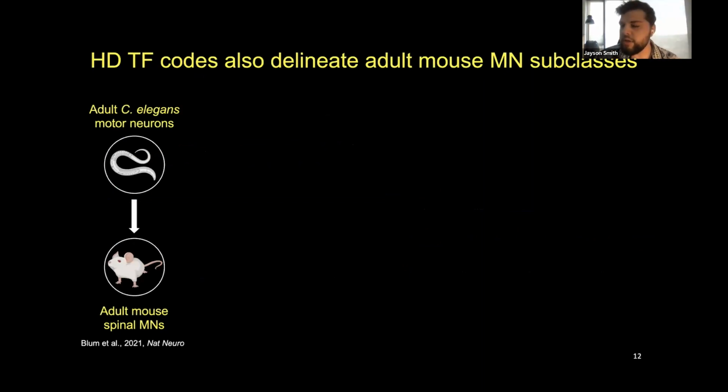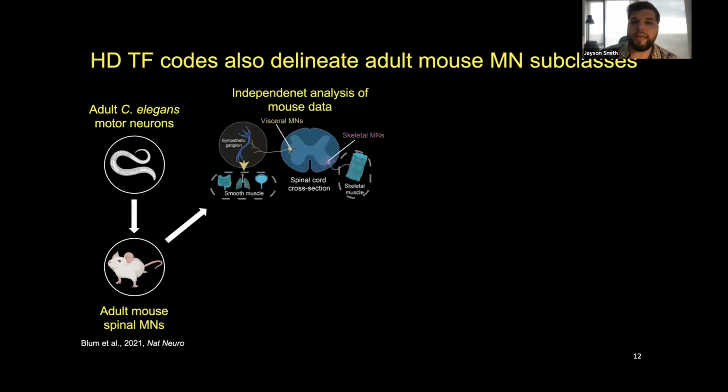So going beyond C. elegans, we wanted to understand if these organizing principles with respect to the combinatorial expression codes of homeodomain transcription factors and HOX, for example, are conserved or are they C. elegans specific? Of course, homeodomain transcription factors are conserved, so it seemed reasonable to ask this question in another system. So we collaborated with a group at Stanford in the Gitler lab and the postdoc Jacob Bloom, who had already performed single cell RNA sequencing on adult mouse spinal motor neurons. So we performed an independent analysis on their data set with these organizing principles that we learned from C. elegans in mind.